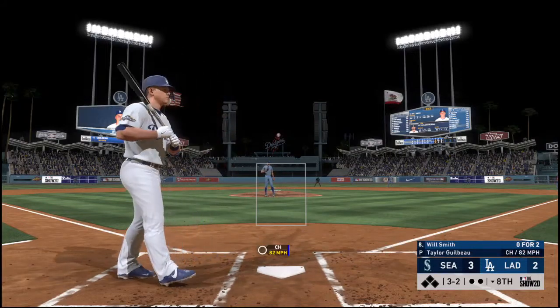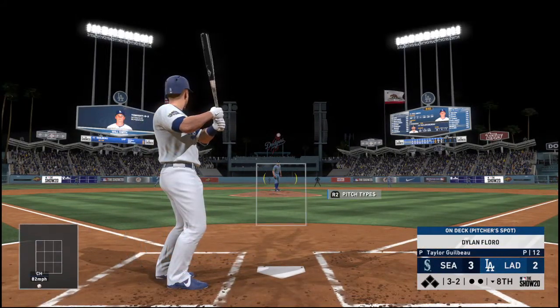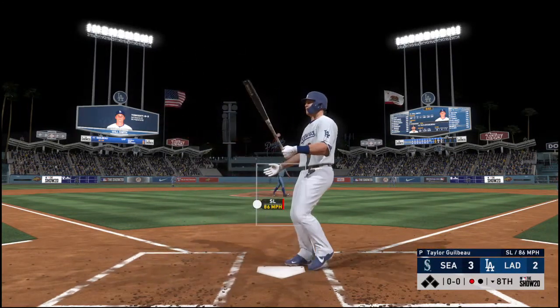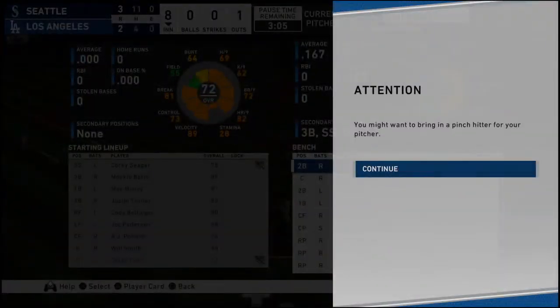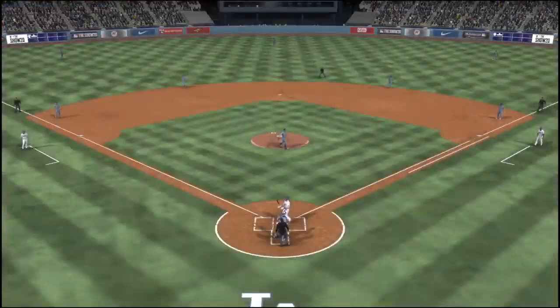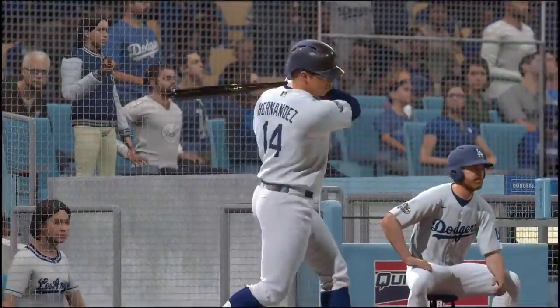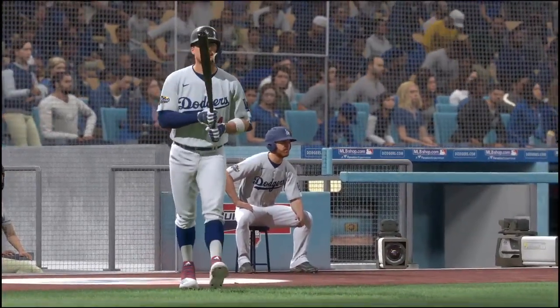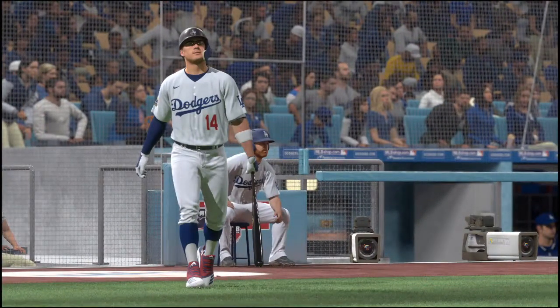And a changeup here, but that's taken low in the dirt for a ball. It's been a great job so far by the 8-hole hitter. If he finds a way to get on base, this could spell a huge inning. Got him to miss the breaking ball there. Will Smith becomes the first out in the bottom of the 8th inning. Kike Hernandez will pinch hit here, and he's the potential tying run. Number 14, Kike Hernandez.